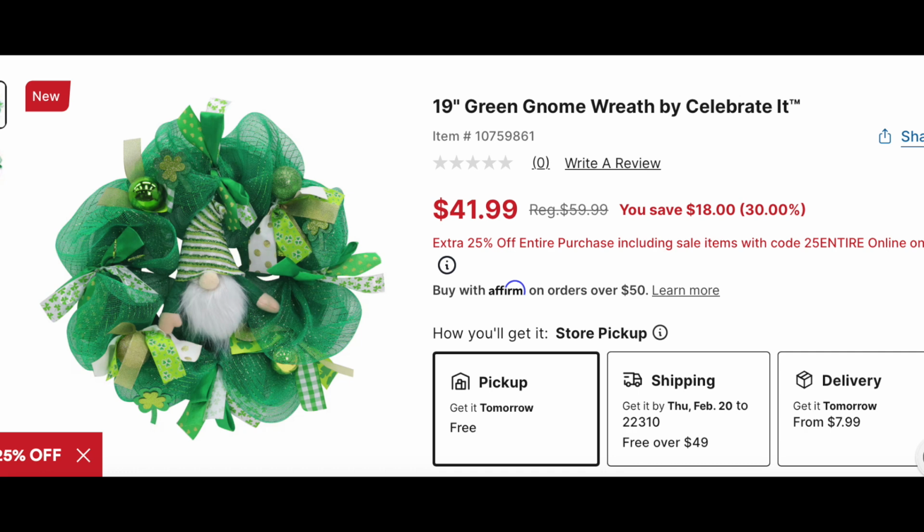Patrick's Day wreath as well. But if you don't have the time, you can purchase this one here, and I think it's so fun with the little ribbon ties it has, and then there's little shamrocks as well, so this is a great option here.